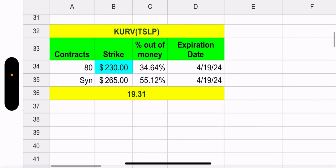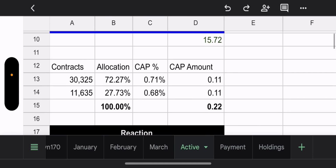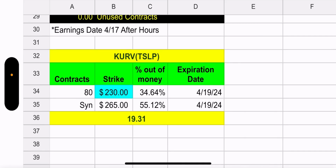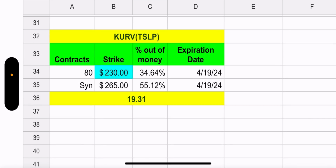This is what they do. All right, Curve, they have 80 contracts, 230 strike, 34.64% out of the money. Their expiration date is after earnings, okay? So what are they going to do? Are they going to roll this down? I mean, Tesla price is what? $60 under their strike. Is Curve at least going to roll it to 230 and capture some more premium, right? Why not? Because even if they have a wonderful earnings, you figure 200 would be the spot, right? Are they going to hit 230 before 4/19? I don't know.